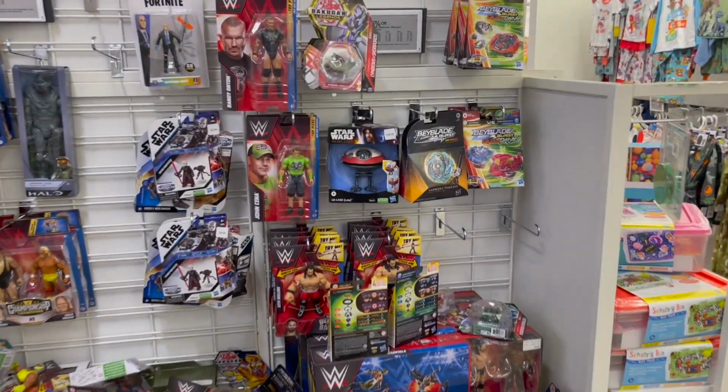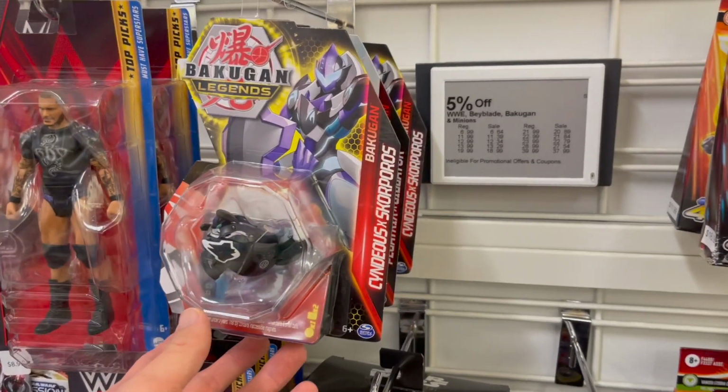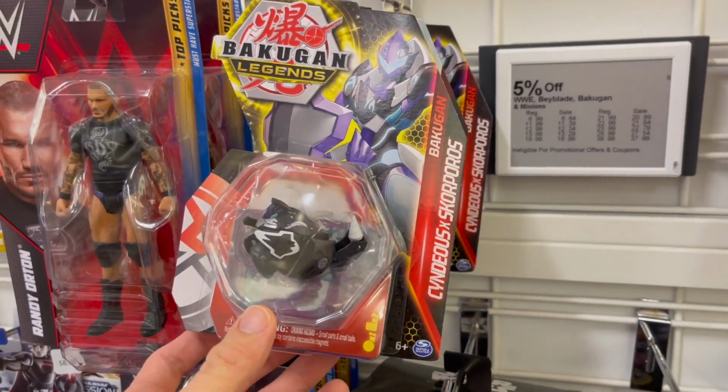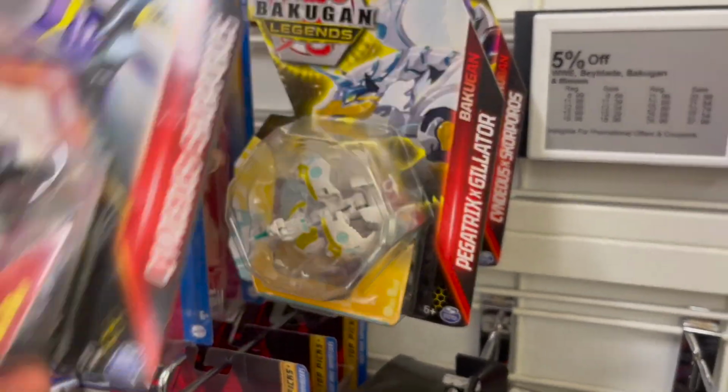I come into Kohls and look what I found. I've come in here once before, didn't see anything, so these are brand new to me. It's the Bakugan Legends Fusions. Okay, so I'm gonna pick up Cyndius Scorpius.